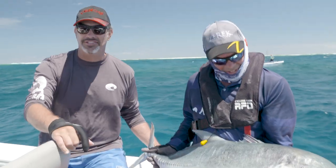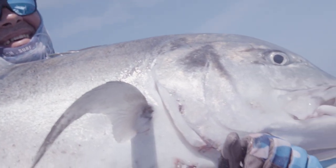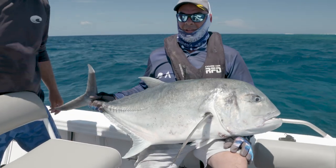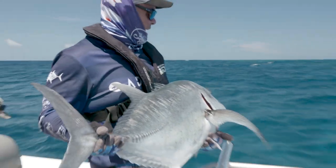Catch a GT, he says. Still it's really easy. For another one. How good is that? Every minute of it. That's so good. Well done, well done. Yes. Good to get the skipper onto one. Excellent. Mate, fish like that deserves to live. Absolutely. You turn around, mate, you send him home. One, two, three. Thanks, buddy.